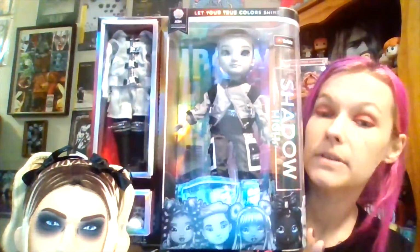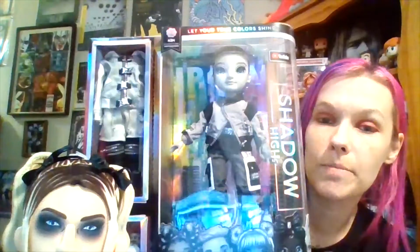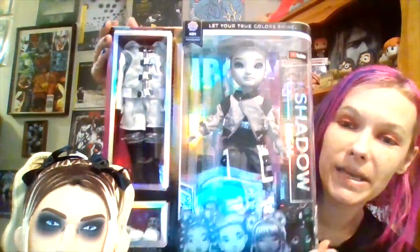I have a Shadow High doll. Shadow High dolls. These came out. There's dolls called Rainbow High dolls. As their name suggests, they are super colorful and vibrant and rainbowy. And then they brought out Shadow High dolls. And they're like the opposite. They're all very monochromatic and non-colorful. And super cool. This is the boy of the set.